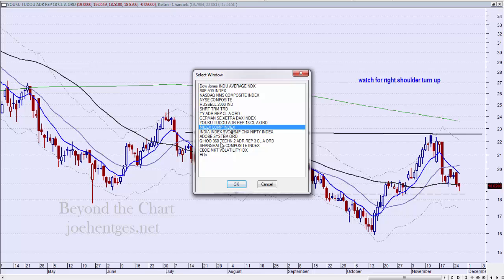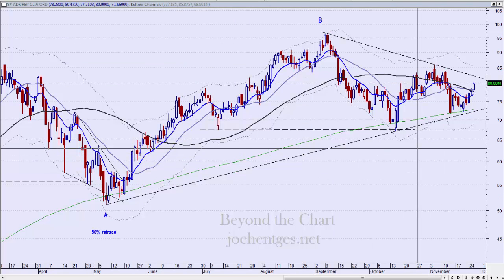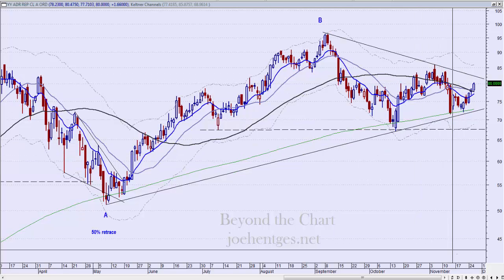All right, the last one is YY, and then I want to hit Adobe because I got into that with a trade idea today. All right, YY, this one.